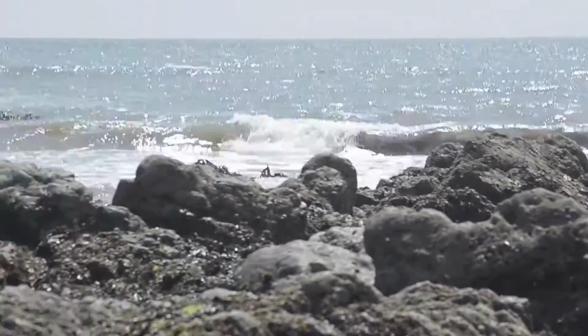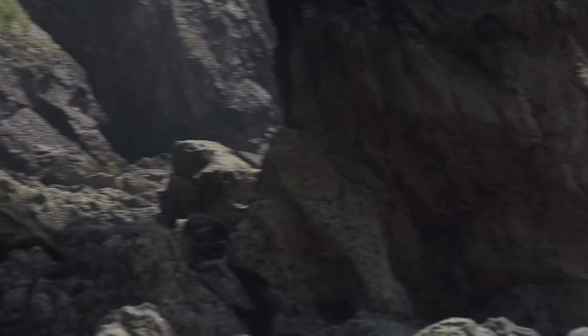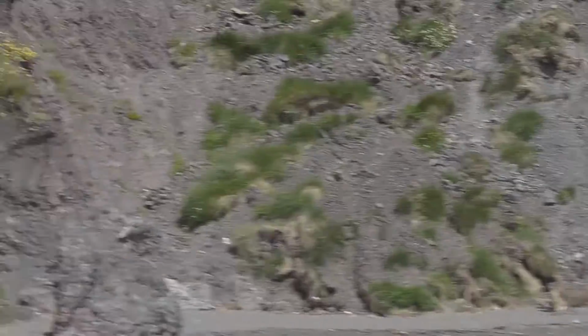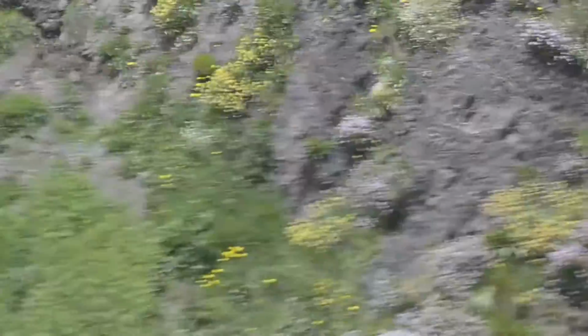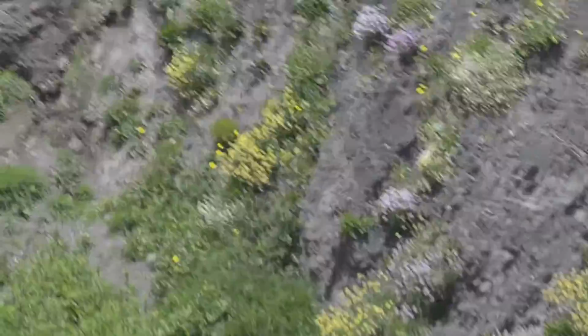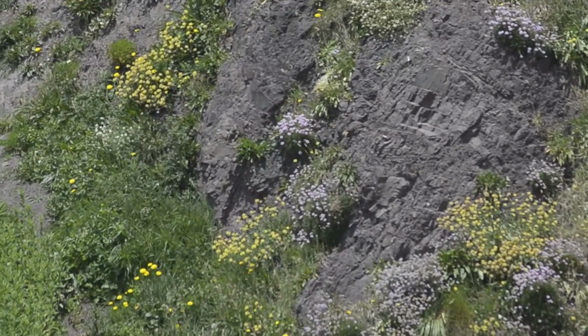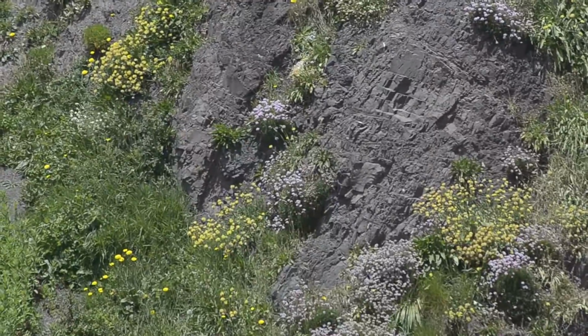The dog is having great fun going through all this. There's quite a lot of plants on the rock face. These are clinging to the face.